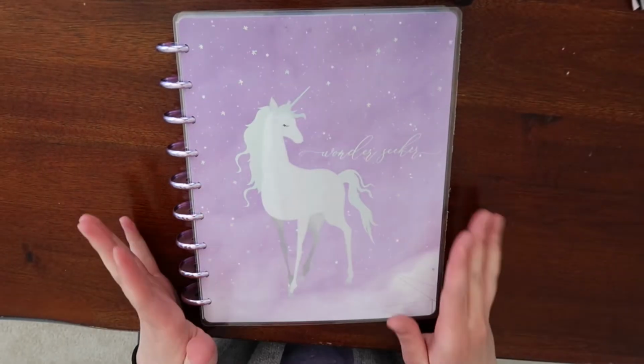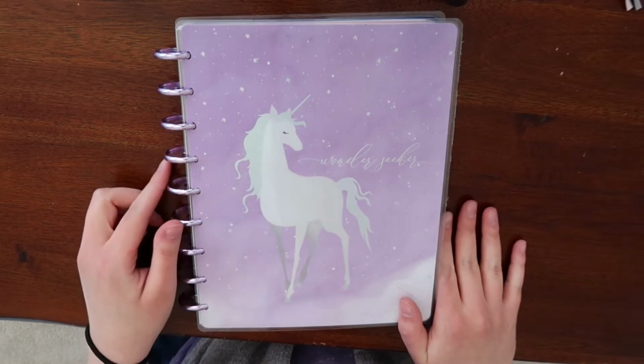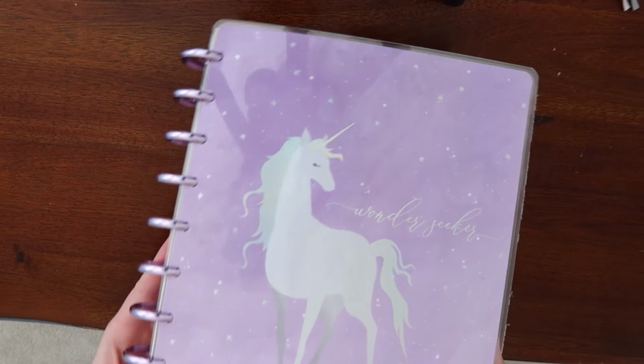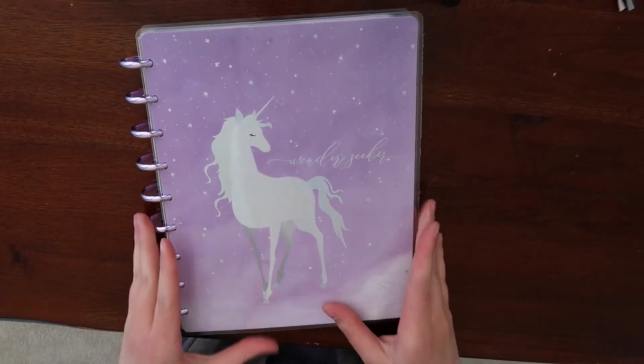All right, so like I said, this is my lovely plotting planner. I love how the lavenders match. I think it just looks so cute together. I love it so much. It just brings me so much joy, even just looking at it.